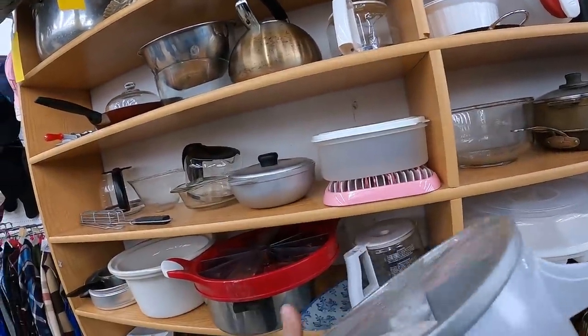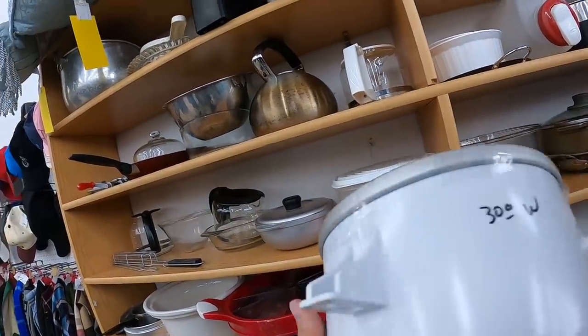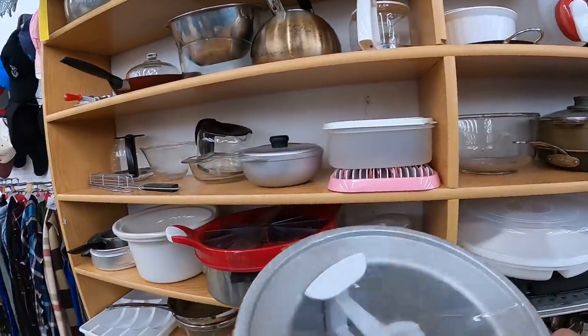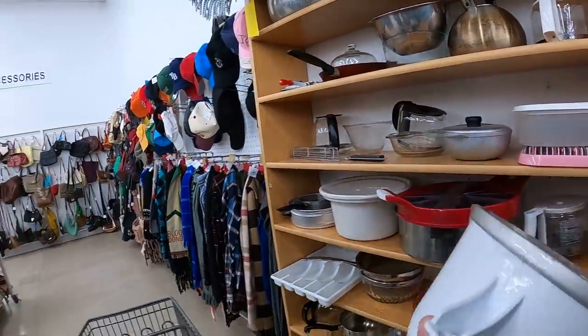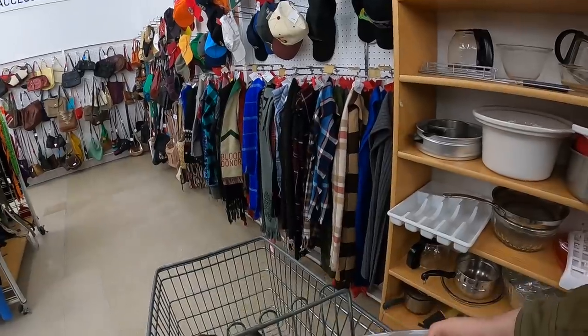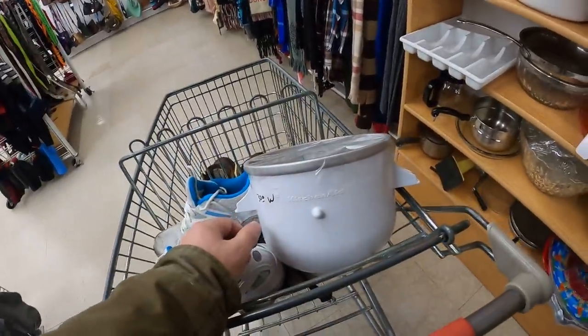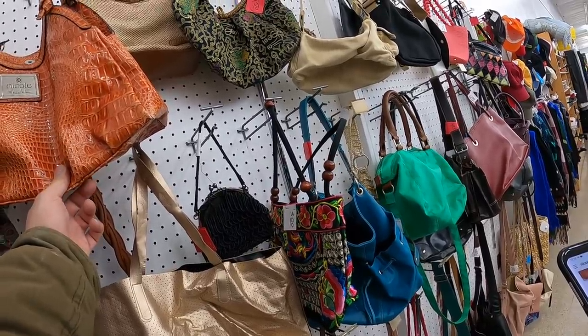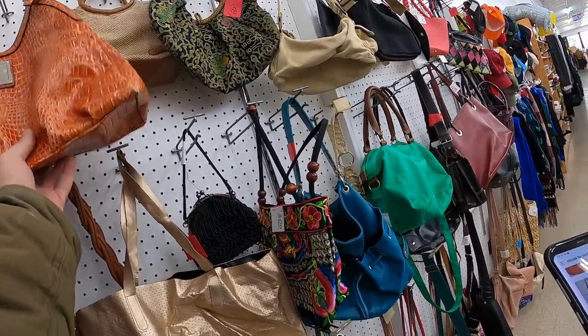The Rubbermaid thing here, I'm not 100% sure what it is. I know it goes to the stand mixer that's really expensive. And since it's only $1.50 today, I go ahead and throw it in the cart. I didn't have time to really research what it is. So if you guys know, let me know in the comments. I think it's the ice cream maker attachment, but I'm not 100% sure.